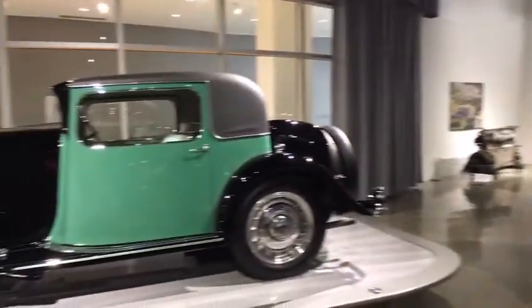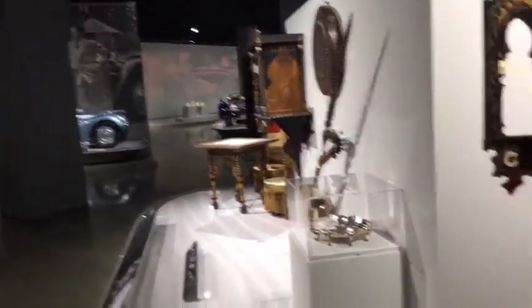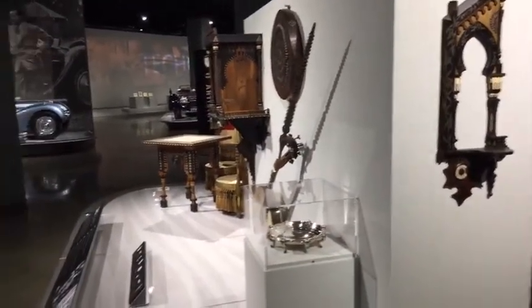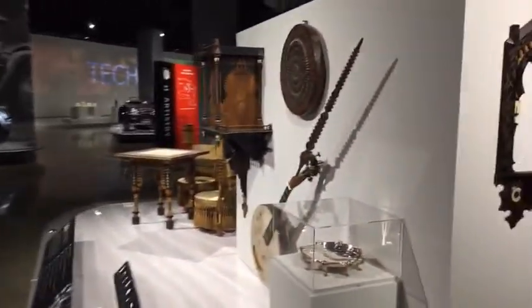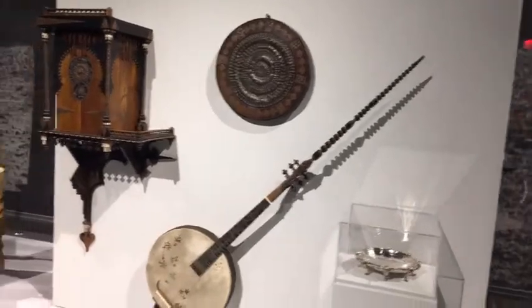Of course, as you can see around us, one of the things about celebrating this exhibit, the art of Bugatti automobiles, it's not only automobiles. You can see here some other beautiful artifacts from the Bugatti family and Art Deco furniture and sculpture. So it really indicates our last name.